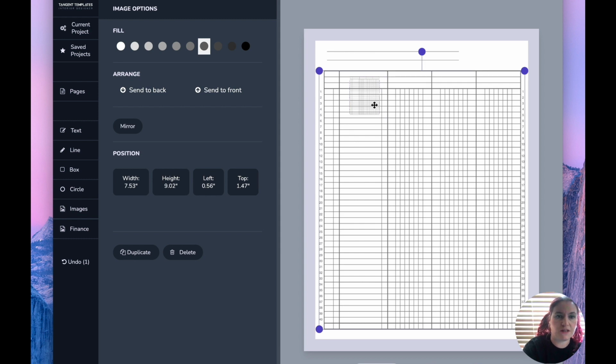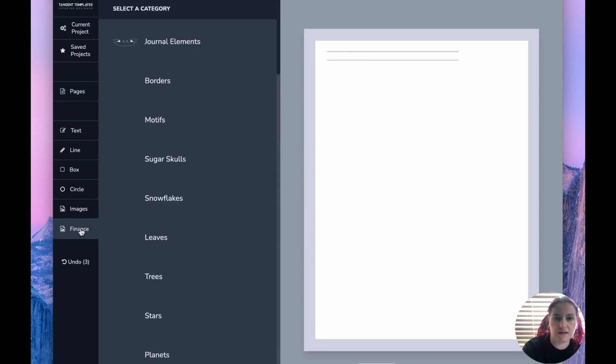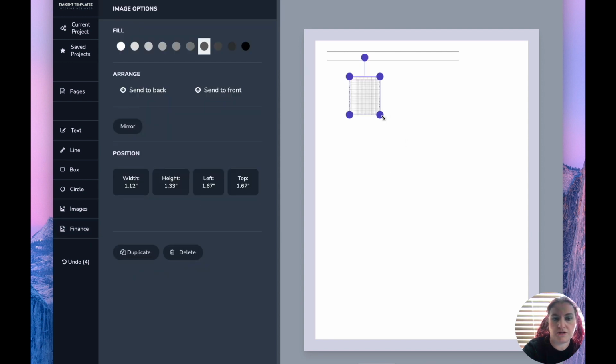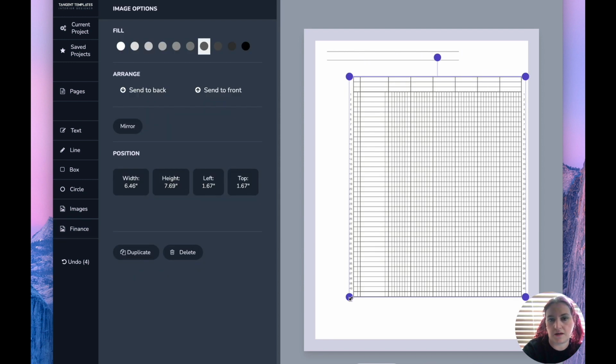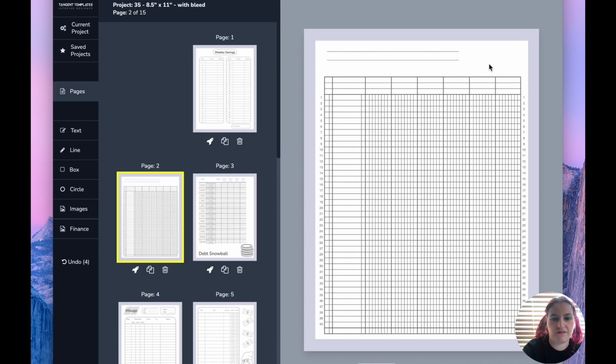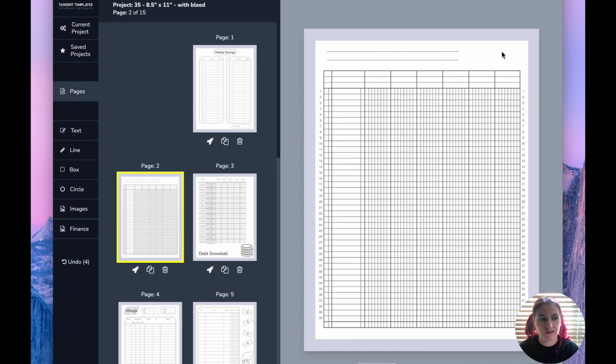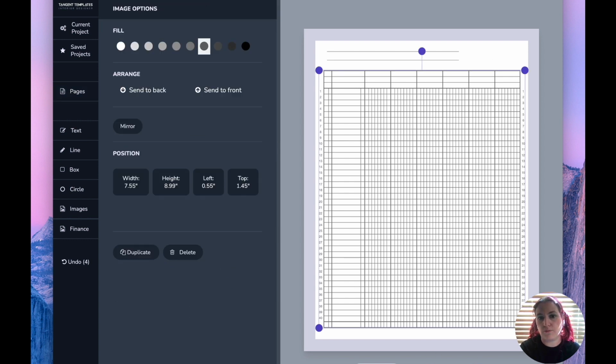So if you want to switch that out, let me delete that one. We'll go back to finance. You can just choose 6 columns, for example. So if you want to generate ledger paper, super easy. A lot of professional ledger paper books that I've looked at usually have a couple of lines at the top. You can include information for date, who it was prepared by, for example, or you could always put some notes on it at the top or bottom.